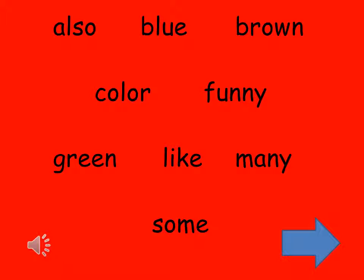The red sheet is all of our word wall words that we're going to learn this week. So I'm going to go ahead and read them to you. I need you to get your pointer finger out and point to the words as I say them. Let's start with that top word in black, and that is the word also. Can you say it with me? Also. Great. Let's spell it.